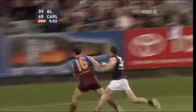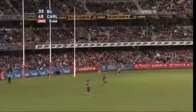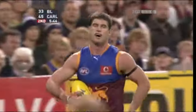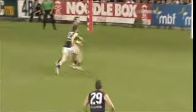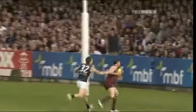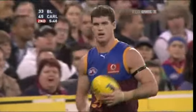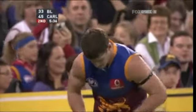In they go to the pocket, the Lions, and Brown's marked. I certainly don't, Wolsey. Did you shave yet? Good on you. And don't they love this situation? A one-on-one with Jonathan Brown running back with the flight of the footy. And that is just a fantastic kick by Michael Rischitelli to set the skipper up. So Jonathan Brown from a difficult angle.